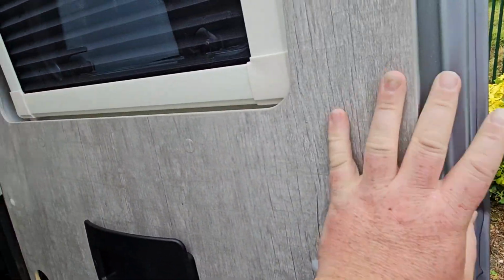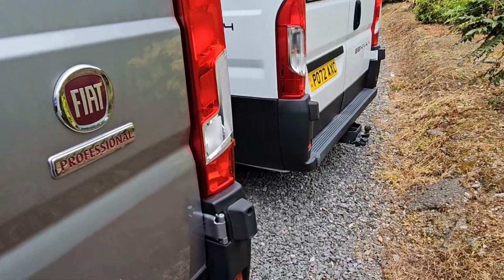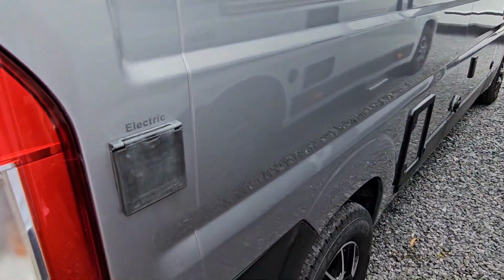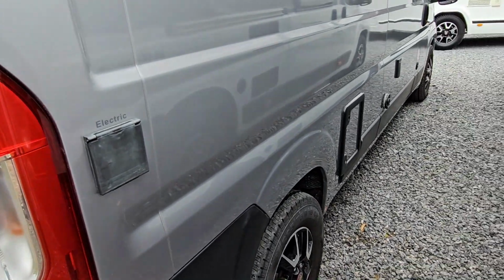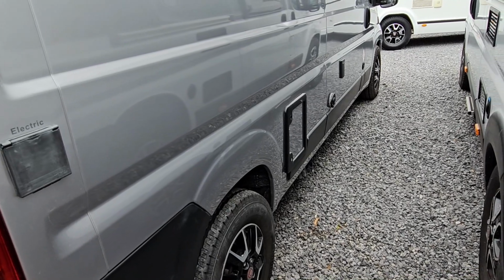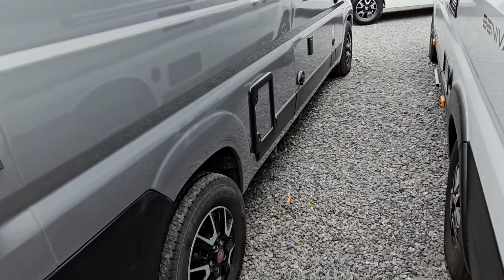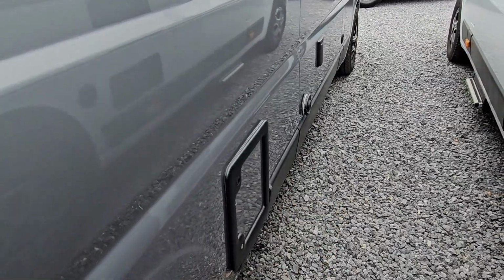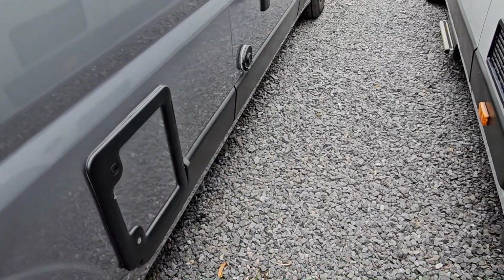So we've got the grey ash wood, which is the most popular one, really suits the vehicle. Mains hookup, you've got mains hookup, leisure battery, and there's a large 120 watt solar panel on the roof, factory fitted by Wildax. That was an option that this one has, charges both the engine and leisure battery. Toilet cassette dump point for your Dometic chemical cassette toilet.